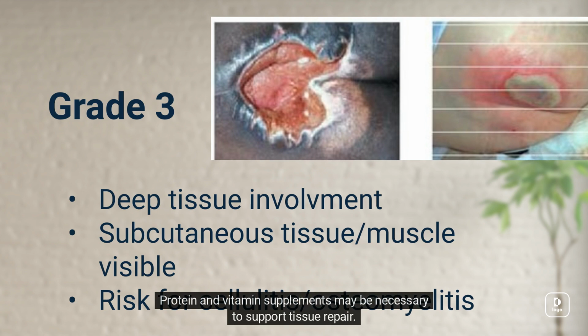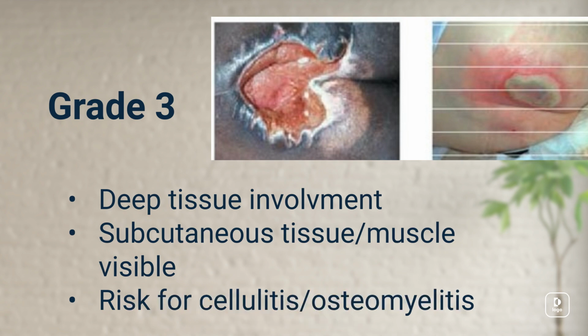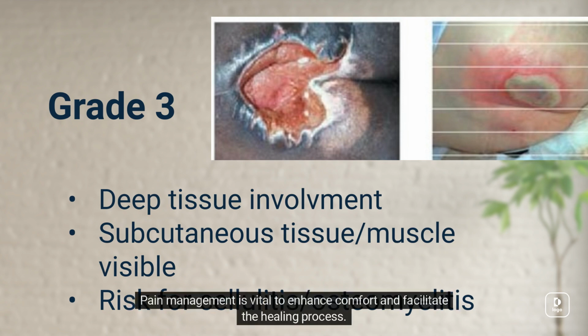Protein and vitamin supplements may be necessary to support tissue repair. Pain management. Address the patient's pain with appropriate analgesics as prescribed. Pain management is vital to enhance comfort and facilitate the healing process.